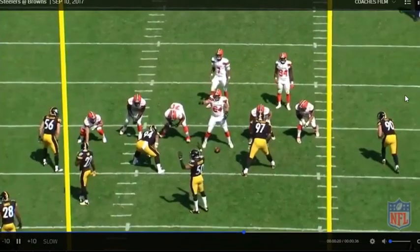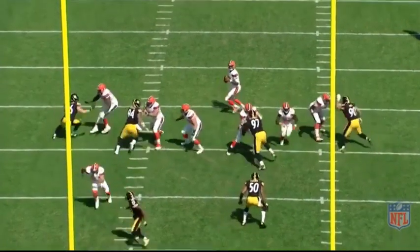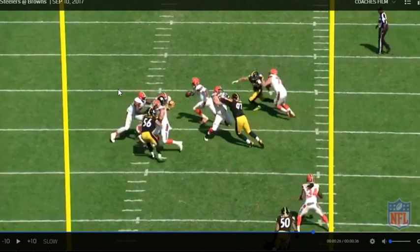Now the good thing, this is 3rd and long. Steelers end up still forcing a field goal, but they're going to run similar here, where Alulu's supposed to have outside contain, Chicolo stunts to the inside. But what happens here is that they get a little bunched up. Alulu's not able to work over the top of the tackle. Now there's no contain guy here.